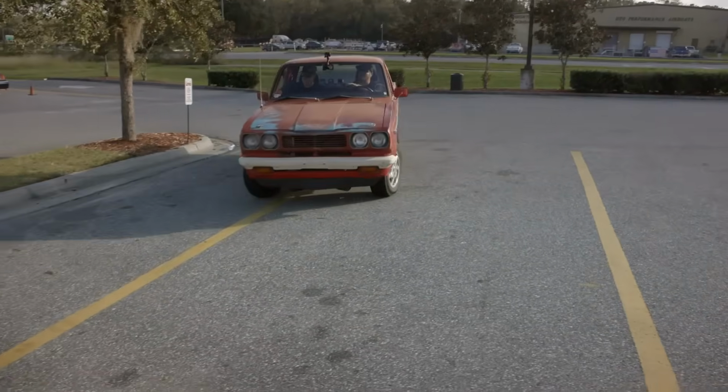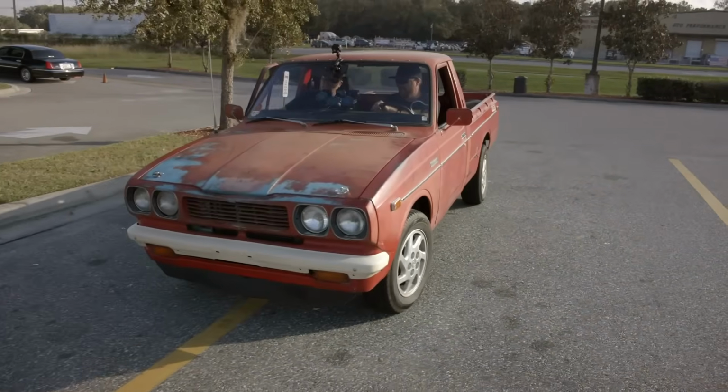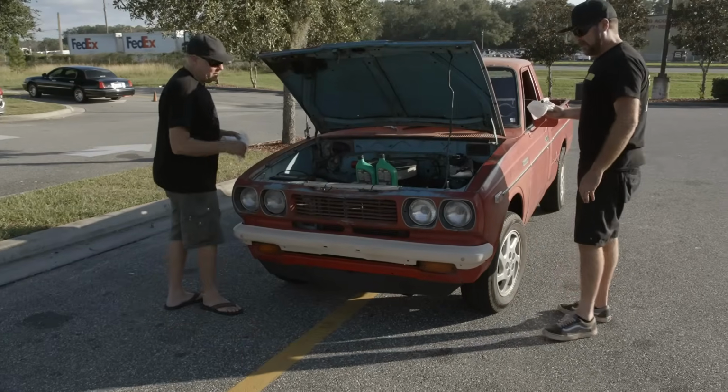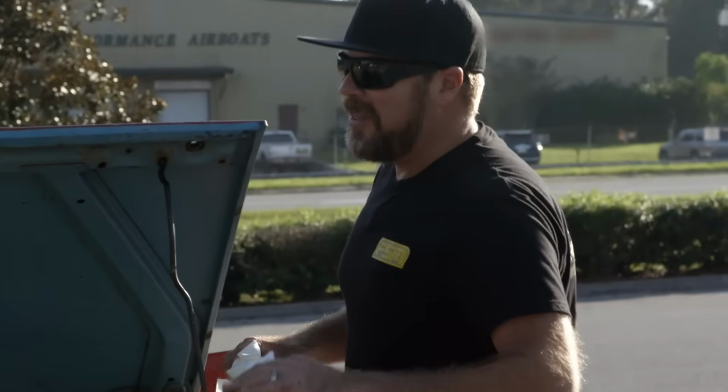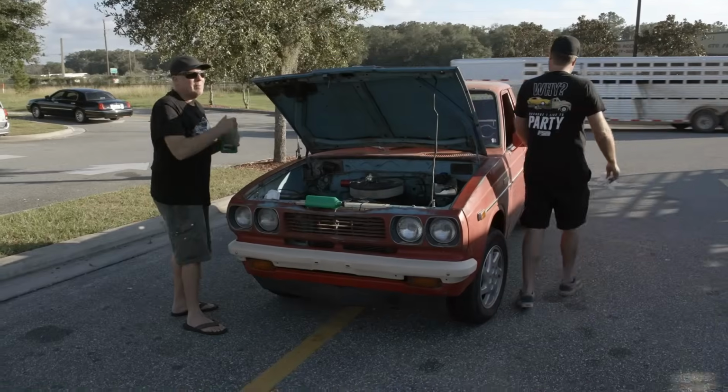Well, I think it's only 15% better, not 85% better, like I said before. It still smokes pretty bad. What does that say? There's no oil in it at all. Okay, right. That's kind of what I thought. Hey, at least the problems aren't getting worse.